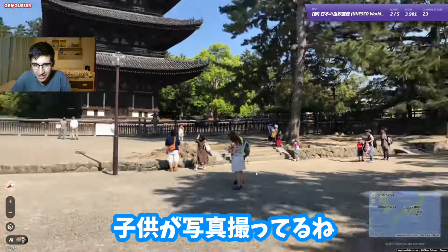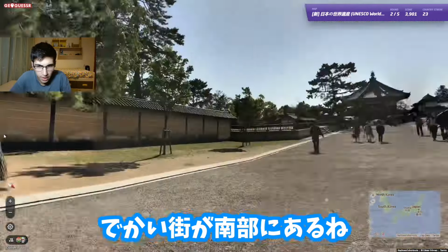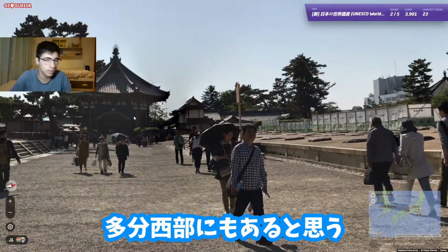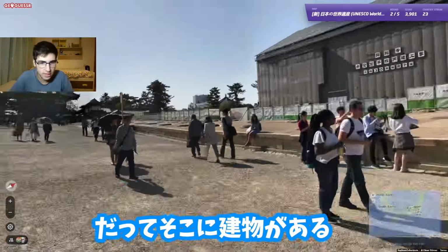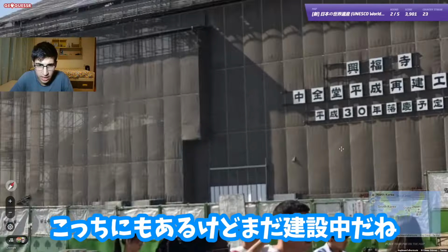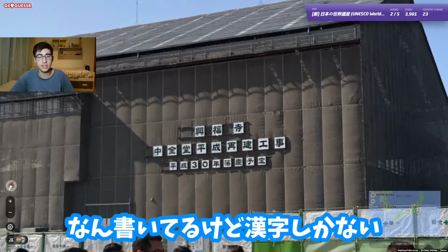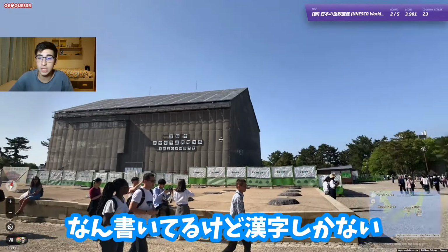And there's a kid here taking a picture. And there's a big city there. So there's a big city to the south. And I imagine there's also a city to the west, because we have a building there. So northwest, there's a big building here. But this looks like it's under construction. Yeah, I think that's what it is. There's some stuff written there, but I can't read kanji, unfortunately.